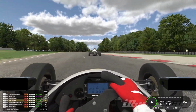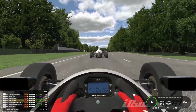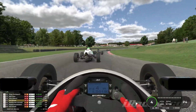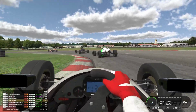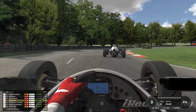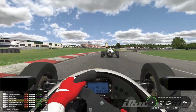But he has a bad entry into the fast left-hander, so that gives us the opportunity to come back at him maybe here. We get a good run, and the slipstream is very strong around here, as you know. So let's see what happens here into the corner, and it looks like Chen is going to hold on to Miller too, but we get a good run here. Let's see what happens. If we keep our speed up through these corners in the S's, maybe, just maybe, we can get a run on him into Paddock Bend. But let's see what happens here.